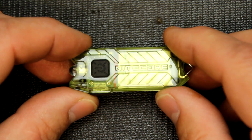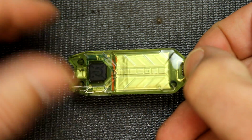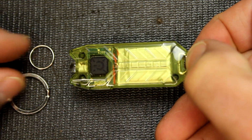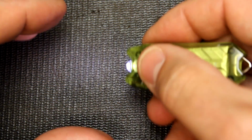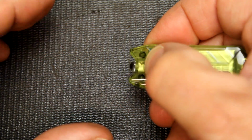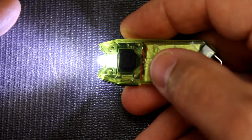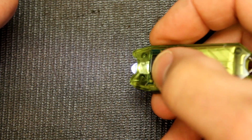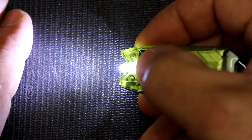Next we have the Nightcore tube, and this is a plastic body. It has a small little latch here, and it comes with 2 different split rings. You've got a large and you've got a small to be able to attach it however you want to. It has a push button right here, and here we've got it turned on. This is 1 lumen. If you turn it on and turn it back on, it goes up to 45 lumens. So quite a bit of difference between the 2 lights, and you have the 2 features of 1 lumen, which will go for 48 hours. And then of course we can do it twice, and then we have a 1 hour turbo setting.